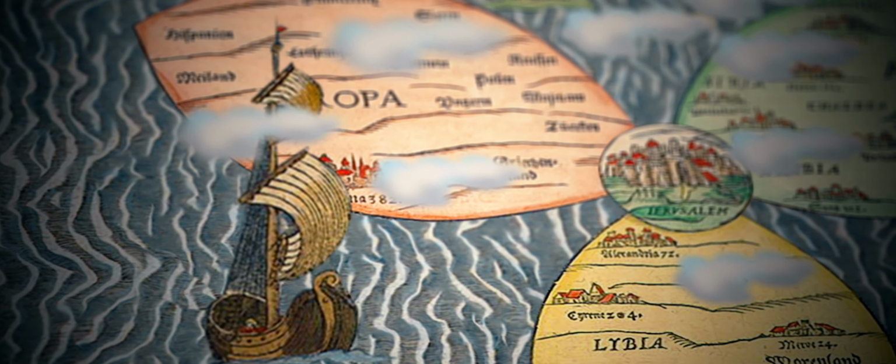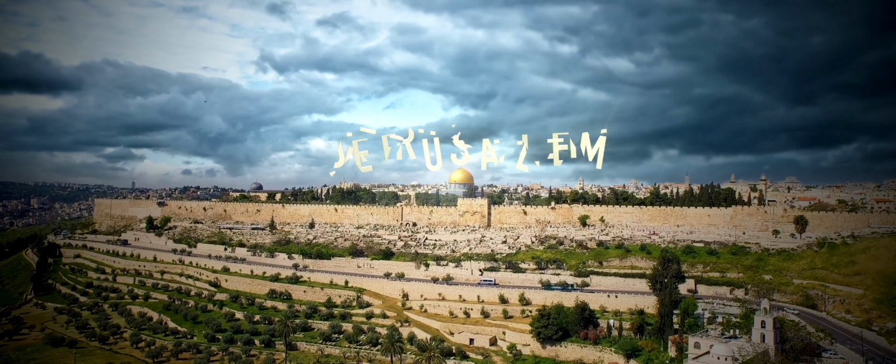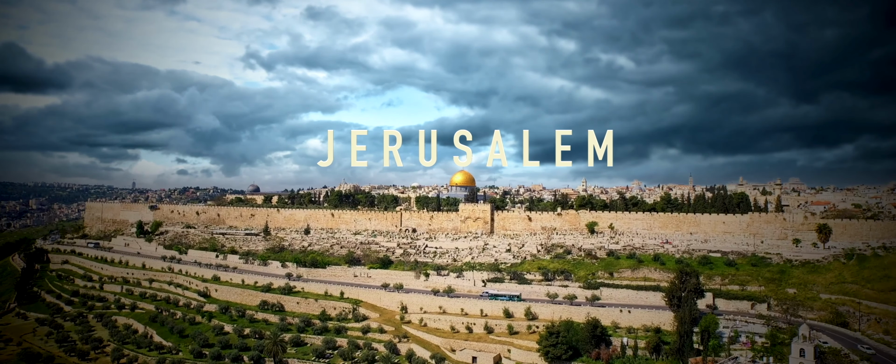In the Middle East, there is a city, beloved and desired beyond measure. Many believed it was the center of the world. Jerusalem.